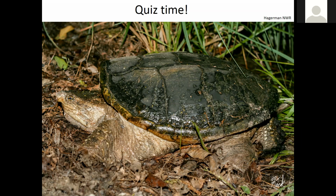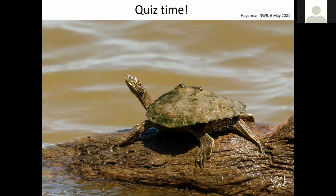And I'll help you all with the sizes because you can't tell that from the photograph. This is a small medium turtle, maybe, I don't know, maybe 6 inches.